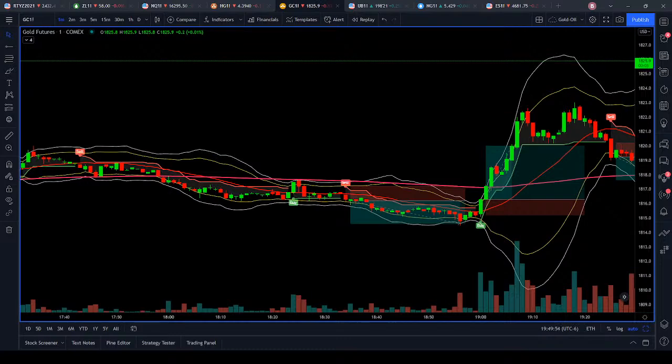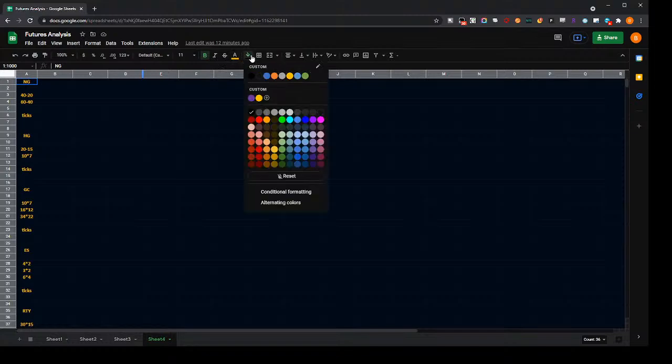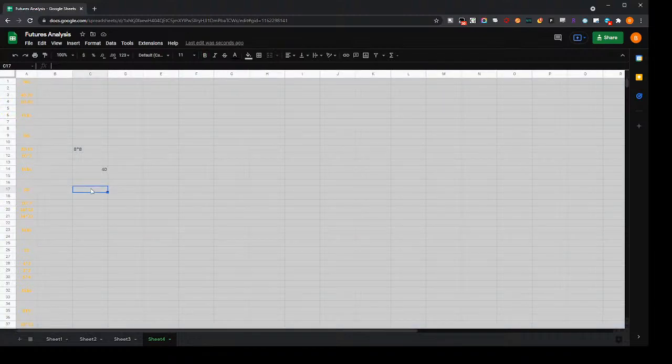So 13-10. Let's bring up our spreadsheet again. Spreadsheet. Oops. Why is my spreadsheet? There we go. Okay, so I'll have to work on that whole, ew, that's horrible. Okay, so I have to work on formatting this later, but for now, this is gold.